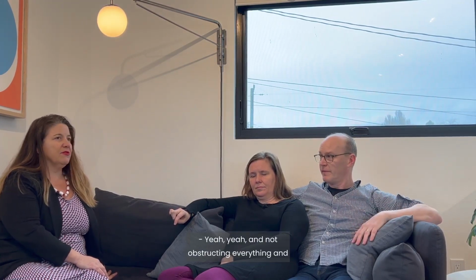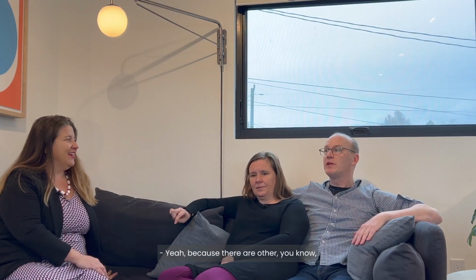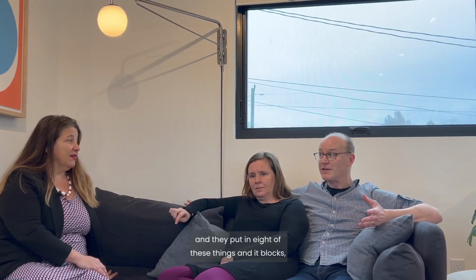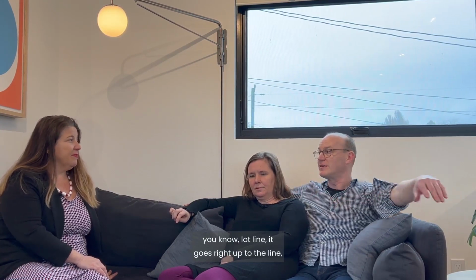Yeah, and not obstructing everything. And for being sure, not a behemoth in the neighborhood. Yeah, because there are other places that do, professional developers that tear down a house and they put in 8 of these things, and it blocks, it goes right up to the lot line, and it's totally different. Yeah.